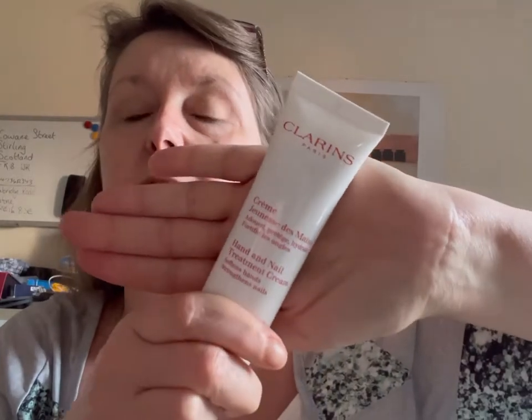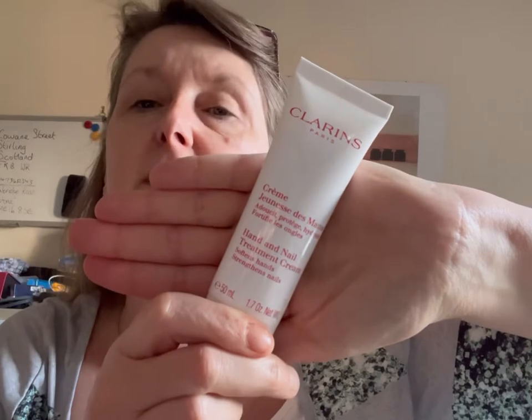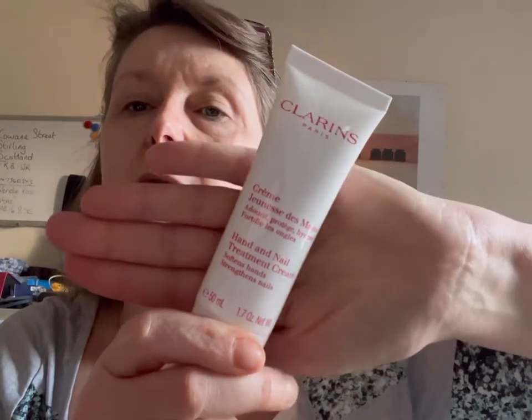I've got the hand and nail cream. So if you can see that, don't know what putting it in front of my hand does. I'm not quite sure. Probably something to do with the candle.